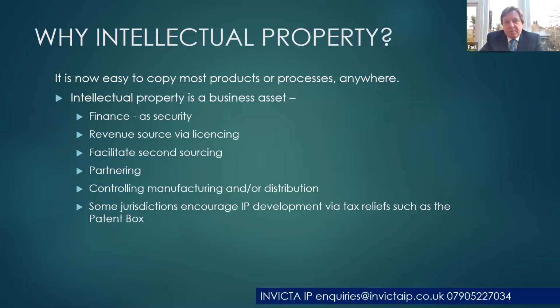Controlling manufacturing and distribution, and at least in some jurisdictions, patents, at least in certain other IP, can result in a tax relief known as patent box, which can reduce your corporation tax consequent upon products which are covered by a patent to as little as 10%.